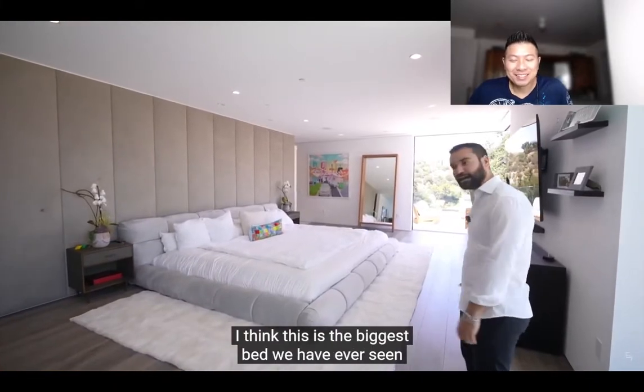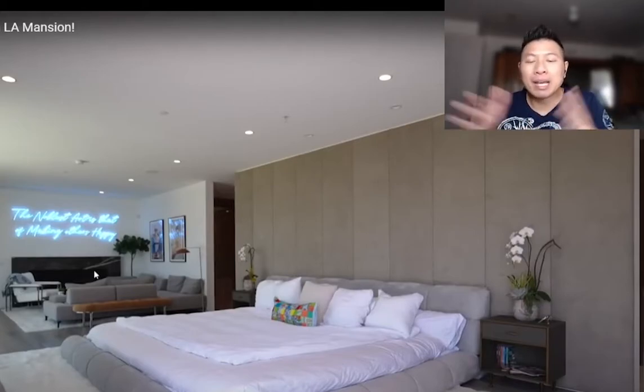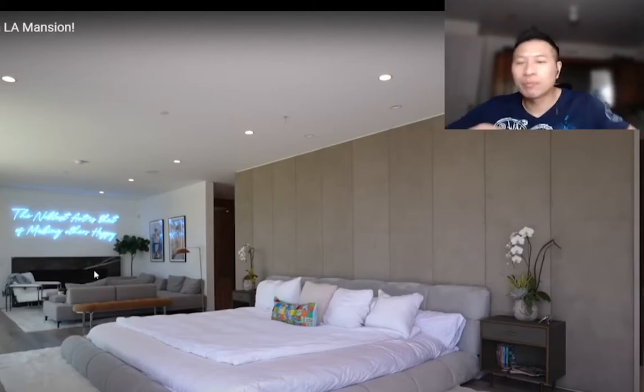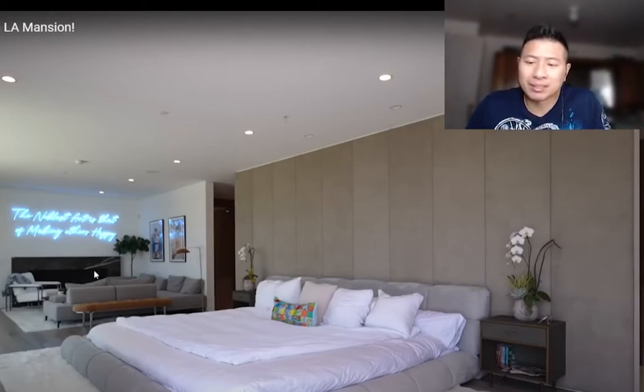I think this looks amazing. This is the biggest bed that we have seen on this channel. Actually, it's something I would probably never use because I have a queen bed. I tried sleeping in the middle, and it feels off. So I usually end up on the side, and the only reason I do that is when I'm getting out of bed, it's easier just to roll out of bed instead of climb out of bed. It's different. Maybe it's something you just get used to eventually, but that is a big bed.